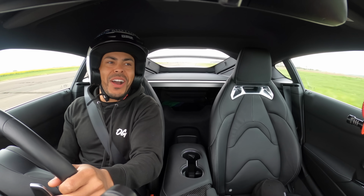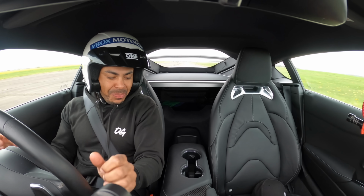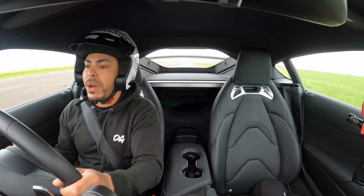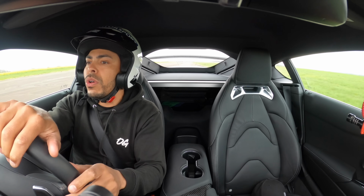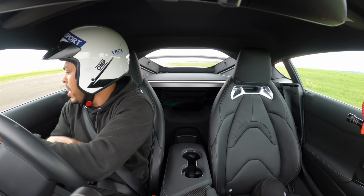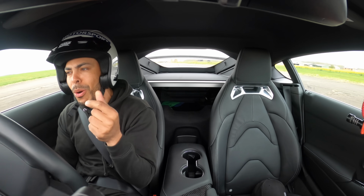This is map 1, guys. And as you can see, it properly pulls. It's scary, man. But it did seem to hook up pretty well there. We've also got the gearbox map on it. I think it's the HXP map, which crispens up the gear changes and gives a nice pop when changing gear.